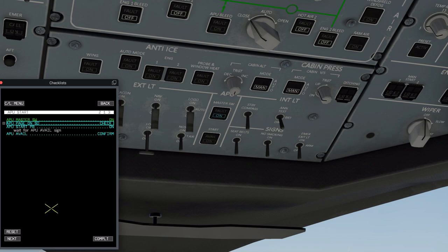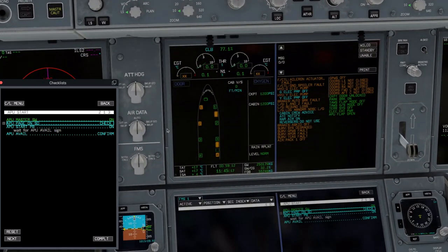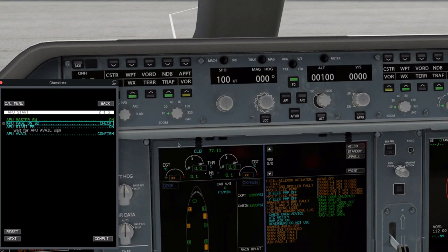Lots of stuff happening. Okay, so we were talking about the APU master switch. So this now means that the APU has electrical power. It uses electrical power to start. So we'll do that now. In fact, sorry, we'll follow the checklist. APU page is on the SD on here.